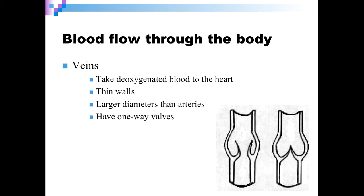Whoops, I got excited. All right, so I can show you mine sometime. It's not even a scar. It's just remnants at this point. But essentially that's what a varicose vein is.